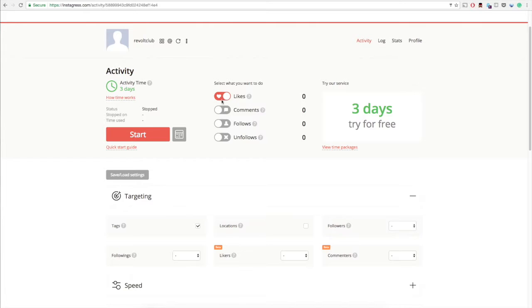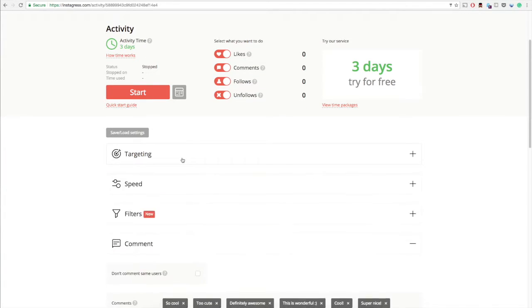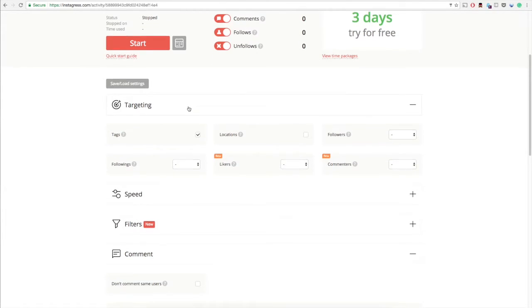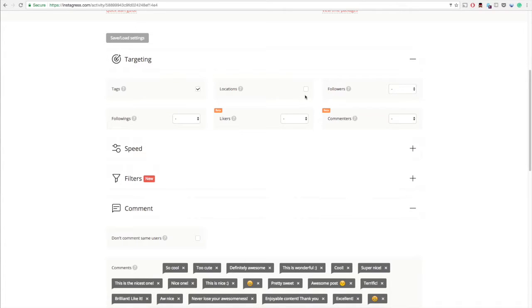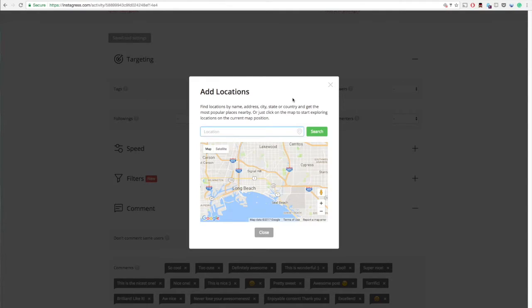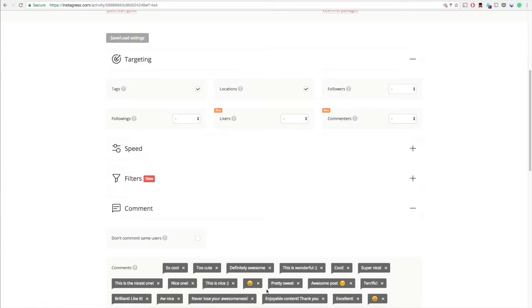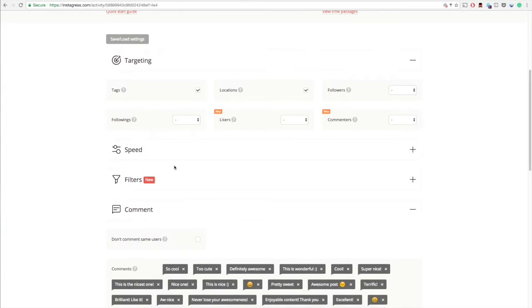So for this case, let's say I want to like, comment, follow, and I want to unfollow. I want to do all of them. So targeting. So here, who are you targeting? We're going to target based off hashtags, and yeah, we're going to target based off hashtags. And let's say location. So based off location, we're going to do, let's say, Los Angeles. So we're going to do that and add.